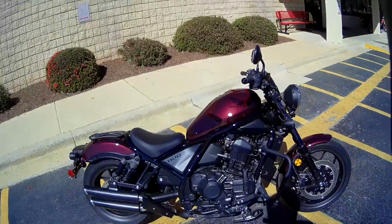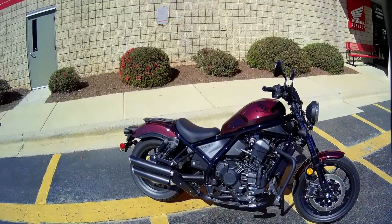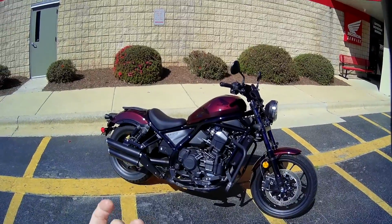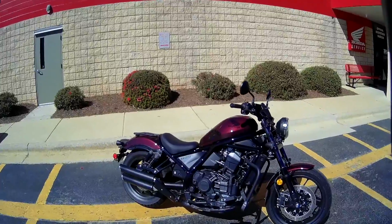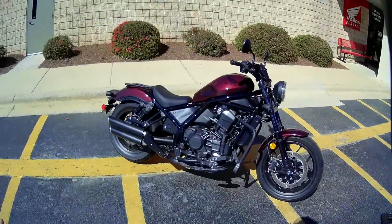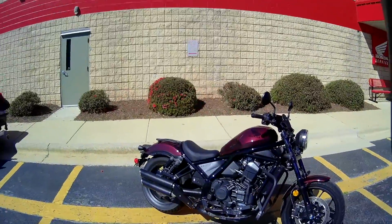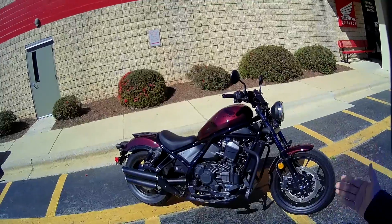Now, the 300 and 500 are cool because they're very small, more compact size cruisers, but they're based on the CBR 300 and CBR 500 engine and transmission. So you get a compact cruiser with a sport bike motor and a 6-speed transmission, which means that you're actually getting a little bit better performance, a little bit more nimble handling character than an old school style cruiser. And the Rebel 1100 is no different.